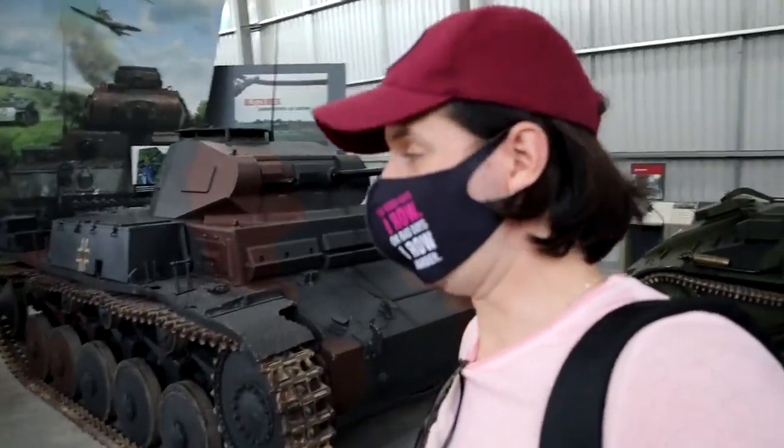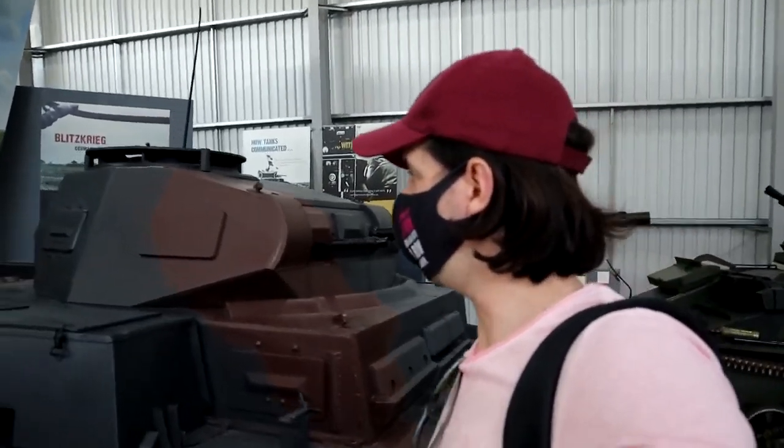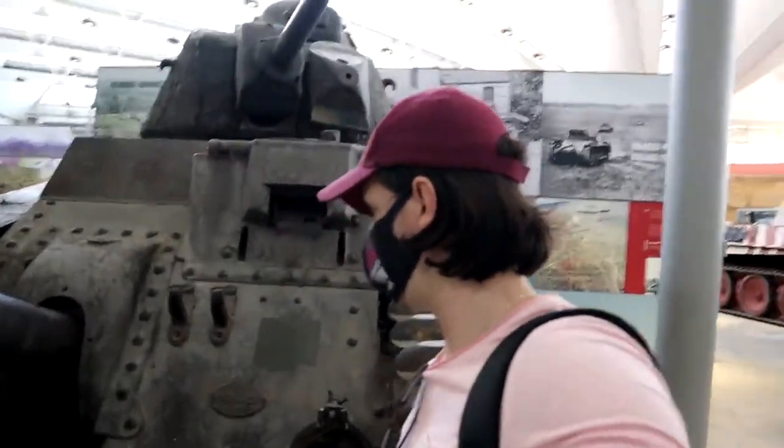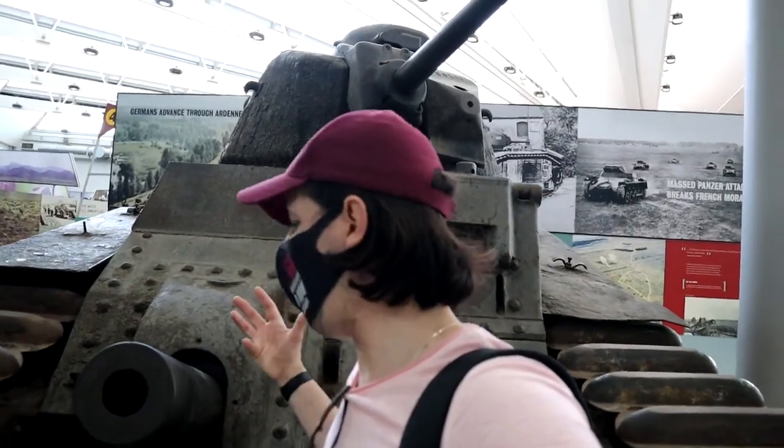Look how small it is. Look, I'm 6'3". Look how small this tank is. I'm nearly at the top here. So it was literally, look in comparison to this one, this old one. Can you see? Look at it. This is big, heavy, old. And German was all about new, fast.